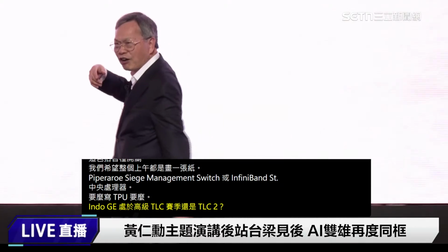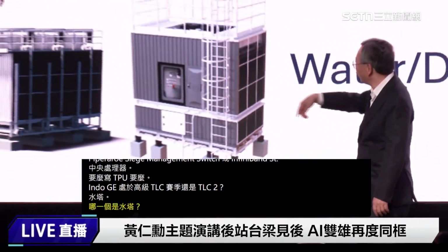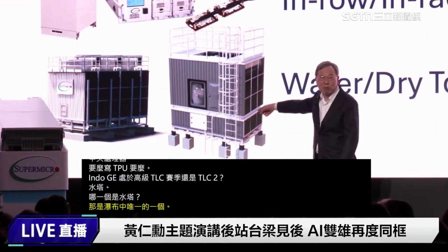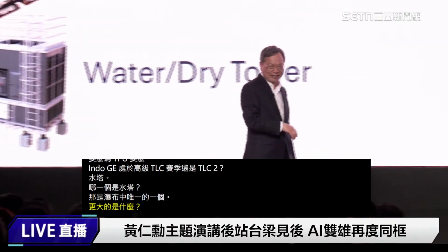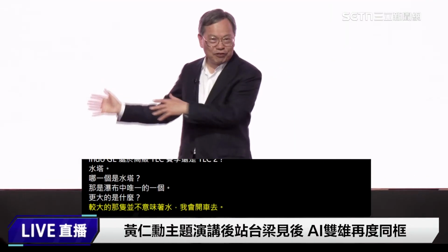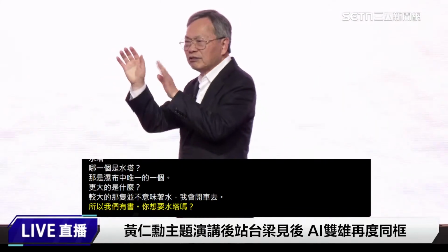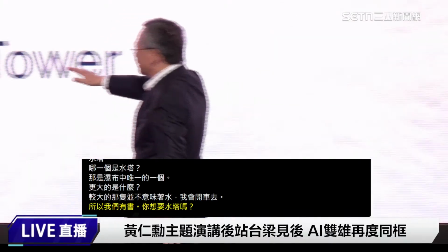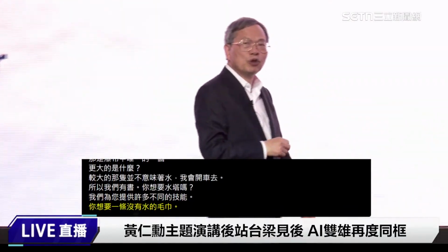Which one is the water tower? The smaller one is the water tower. What's the bigger one? The big one doesn't use water at all, called a dry tower. So we have both. If you want a water tower, we have it for you, in many different scales. If you want a tower without water, we have a dry tower for you. Very soon, in the next few weeks.